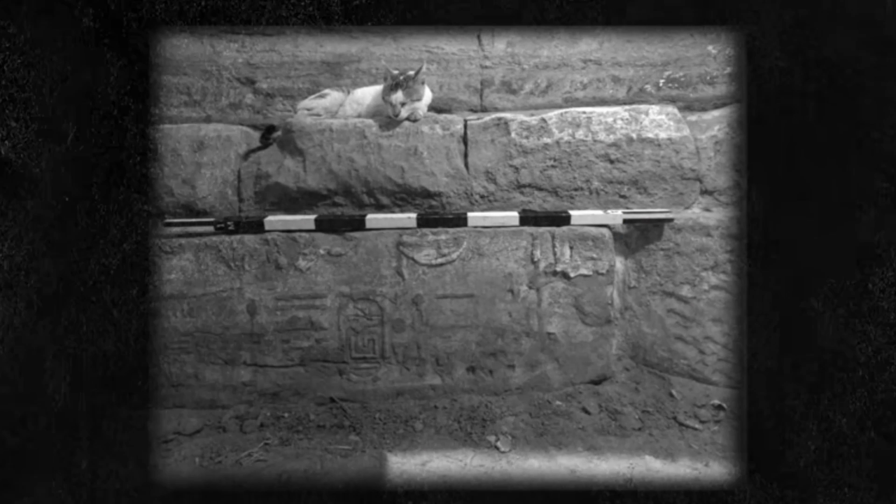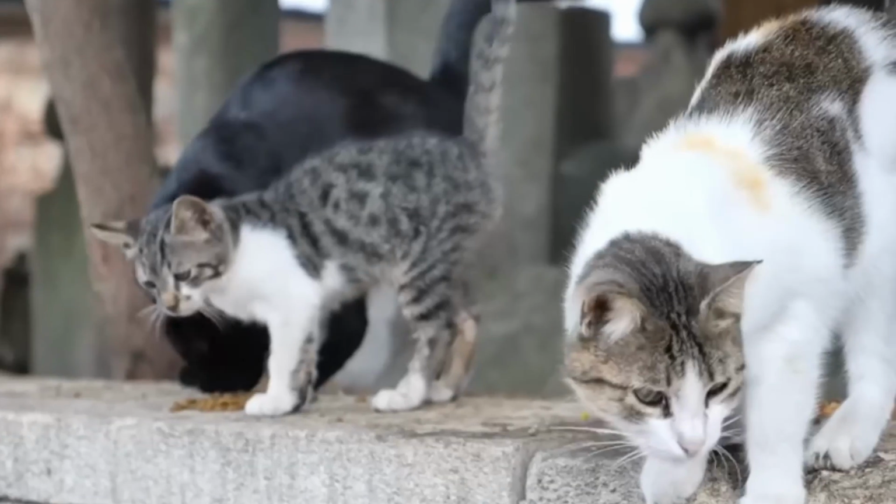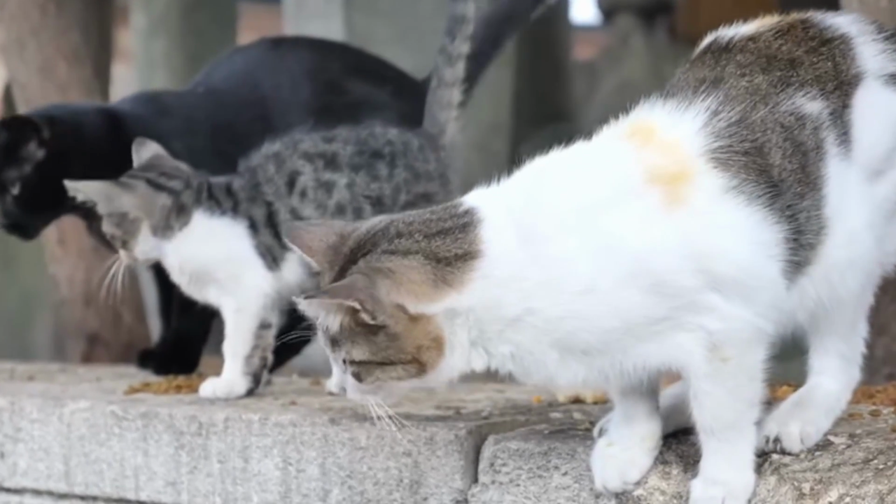From the text, and this is very, very clear, it's written down in the economic text, that around these cat temples, there would be large pens where cats were raised. Catteries. What were they doing with the cats?